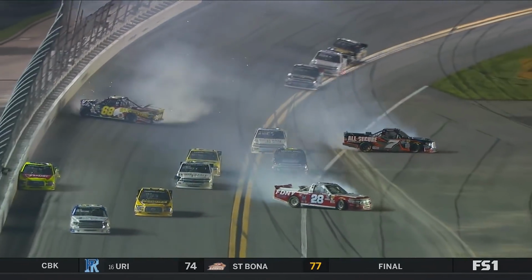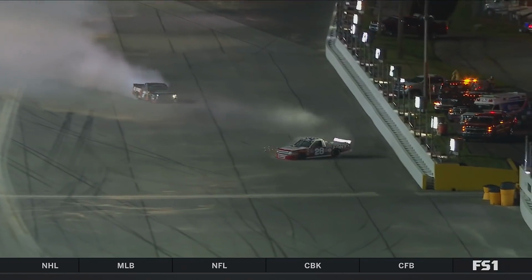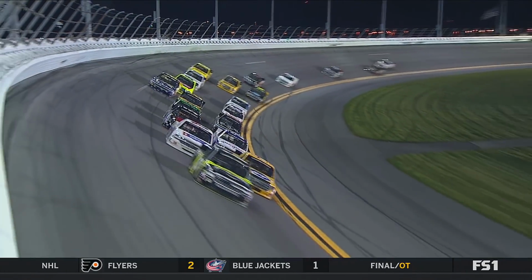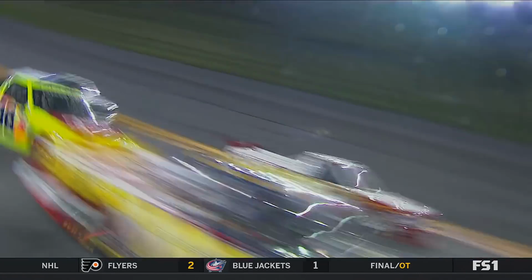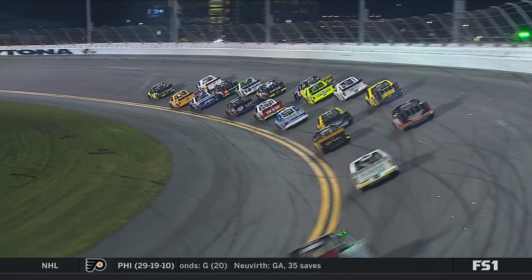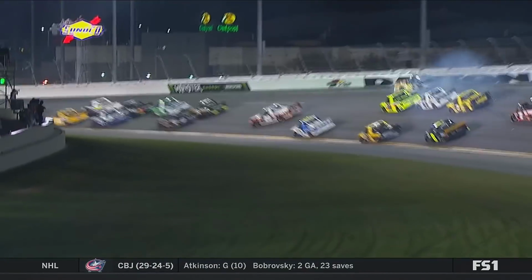Look at Cody Coughlin, that job he does. He was right behind the 02 of Austin Hill. Austin got his right front fender damaged. And earlier he was down in the dirt on the back straightaway. He just keeps avoiding messes. Could have collected so many more, even than what it did.